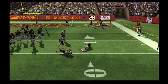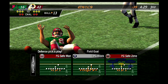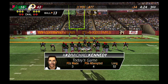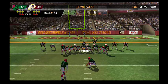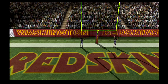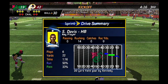Rolls right. Pressure coming. When the defense brings extra guys in a rush, you have to make your reads more quickly. Well, we have time to look at your first read, maybe even your second, but you got to get your hot receiver pretty quickly involved or you're going to take shots like that. Kennedy will try to come through with the field goal here. The field goal sails, is good, upright. A good start to the second half, engineering a drive that ends with a field goal. That's a real good way to get momentum going in your favor.